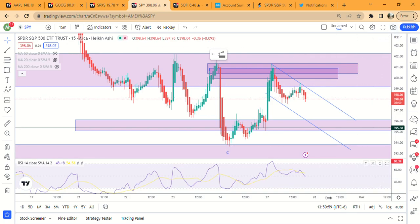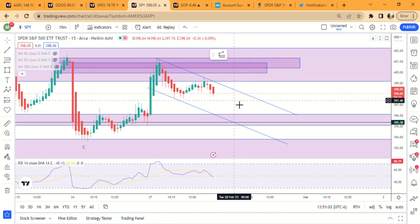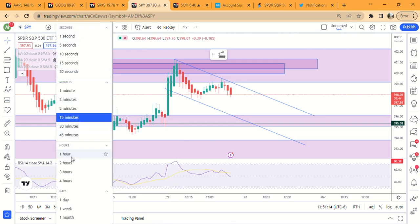Market update here on the 27th. I've got some stuff going on in the next hour, so I've got to do it now. I'm looking for this to come down to 395.40 to maybe 396. The 15-minute or hourly demand zone is right here.